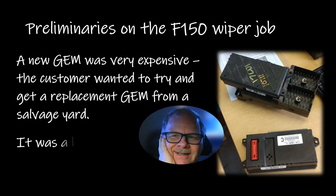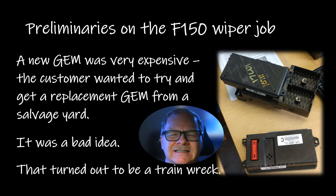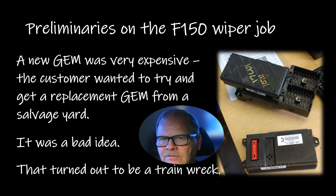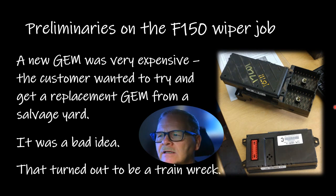Well, the preliminaries, a new GEM module was several hundred dollars. The customer wanted to try to get a replacement from a salvage yard, and that seems like good logic, but it was a bad idea, and that turned out to be a train wreck. I've bought black boxes from salvage yards before, but that only works if they're plug and play. And these aren't, because they've got to have some data gathered from the old module and dumped into the new one. And I even gave the salvage yard the number that was on the old module sticker and bought a $65 used module from them that was supposed to be the right one.